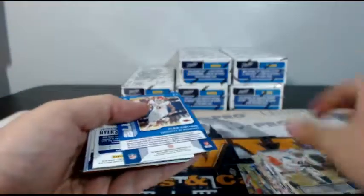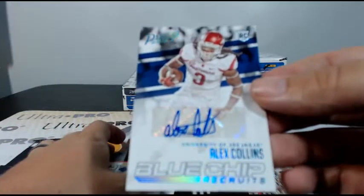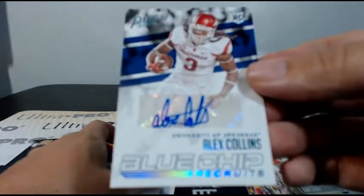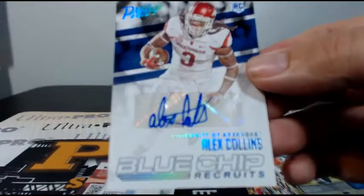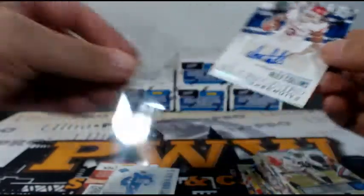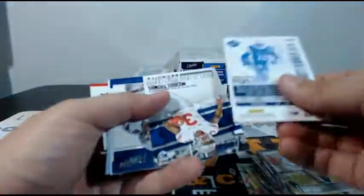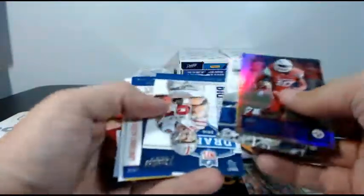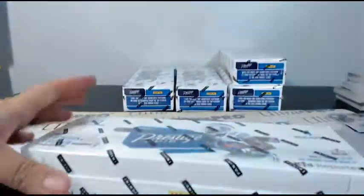Okay, and here's all that. And then numbered 29 of 100 is Alex Collins, Blue Chip Recruits. Alex Collins. Anybody know who drafted Alex Collins? Alex Collins or Reggie Ragland? Anybody? Anyway, we'll look at the checklist before we sort those and send them out. Marcus Ayers, Bosa, Paxton Lynch. Bunch of inserts in our base. Box number two.